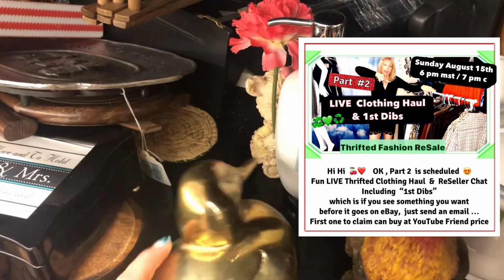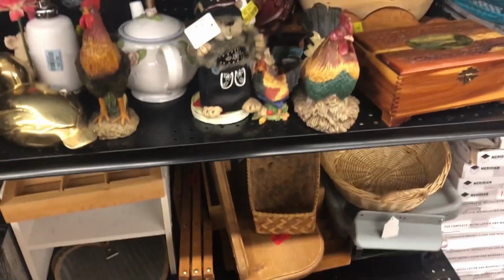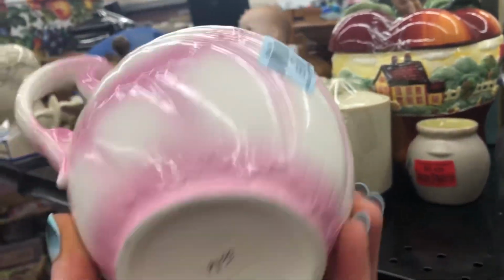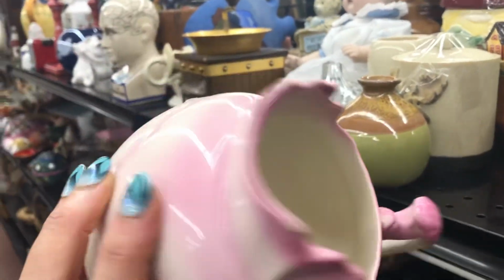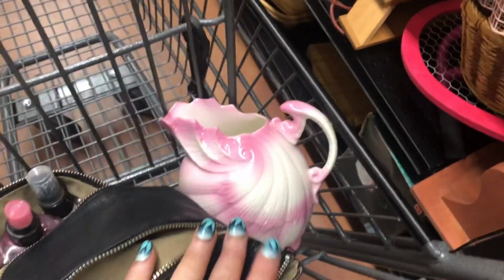Green is half price here today. That's $2.99 for that brass duck. And I have a $5 off coupon. It was $1 somewhere. That's awfully cute. I don't know whose it is. There's no markings on it, but I think I like that.